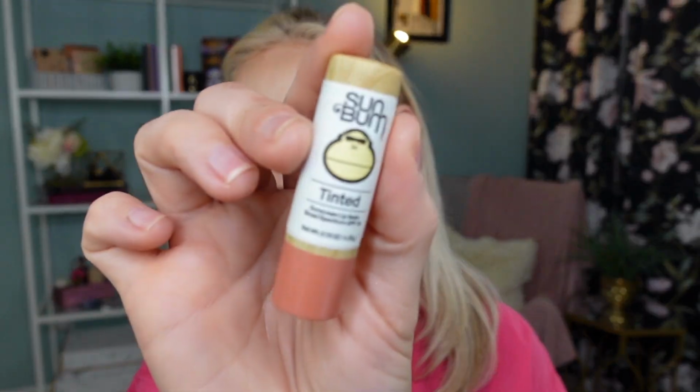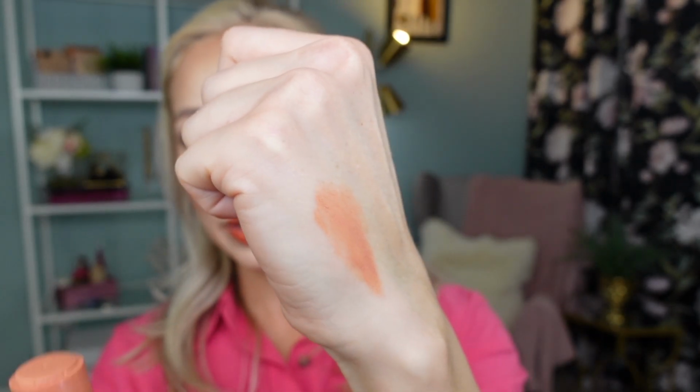So when I was purchasing this one, I also picked up this tinted version. This has an SPF 15. I got mine in the shade Sandbar. I really like this peachy shade. However, it doesn't really have that great of a texture. A little bit clumpy and almost artificial on your lips. I've used it a good handful of times already, and I just don't enjoy it. I feel like it comes off of your lips really easily. It almost feels like melted something that just sits on top of your lips, and when you try to apply the color, it's inconsistent and it doesn't really look pretty on lips. So for me, in a way, it was a fail.